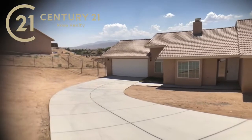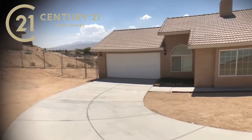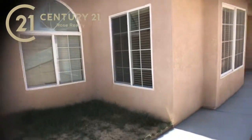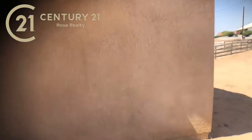So as you can see, we've got a nice long driveway. We've got tile roof, two-car attached garage. It's fully fenced here in the front. And let's check this thing out. The price on it, like I said, $269.9, which is just a crazy, crazy great price. So here we go, guys.